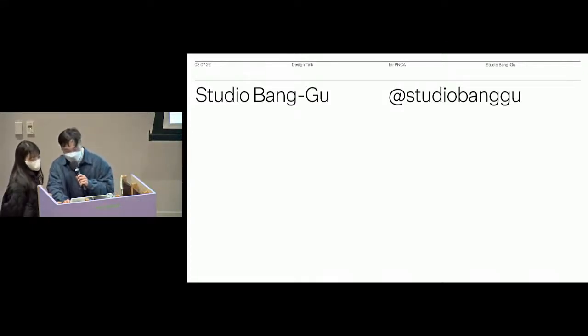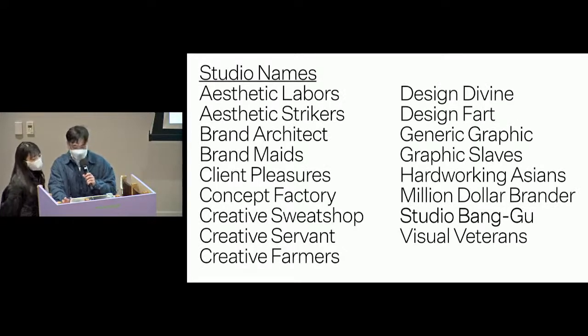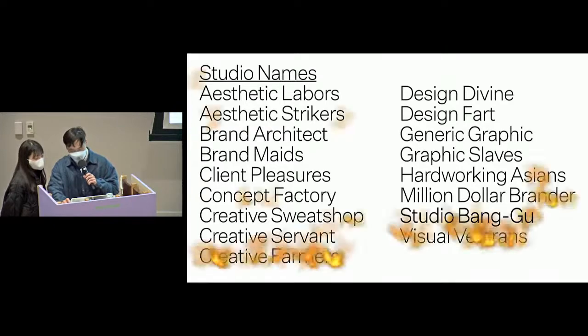The funny thing is, we came up with our studio name here in Portland. We were walking alongside Northwest 23rd Street, Daisy holding Salt and Straw in her hand, and then we were brainstorming studio names for ourselves. We were dreaming of living in Portland, working at a 9-to-5 job, and doing art projects after work on the side. We came up with a ton of humorous names like Hardworking Asians, Generic Graphics, Client Pleasures. But the one that stuck, obviously, is Studio Pangu.